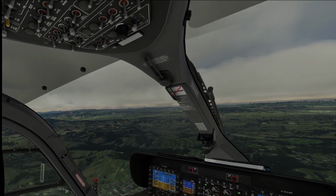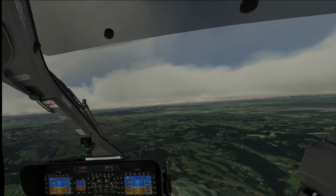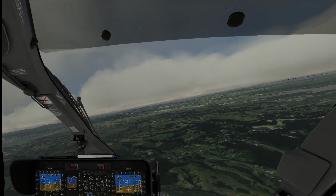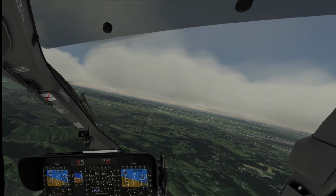Philippine 211, maintain maximum speed, cruise and descent down to 8,000. Okay, I'm at 0.79 and, contact is in and down until 8,000, Philippine 211.